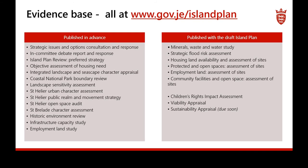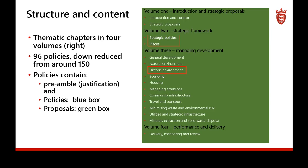The only report due to be published, and we are expecting that imminently, is the sustainability appraisal. So that's an independent review of the sustainability of the plan that's been undertaken, and that will be published to accompany the rest of the evidence base.